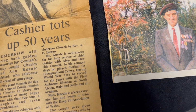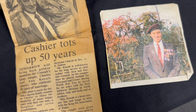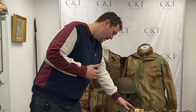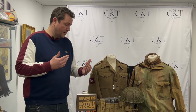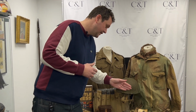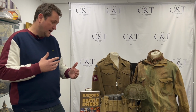He was from North Wales. Now, Sergeant Neil, we were really interested to find out. We found this old newspaper cutting inside the pocket, which relates to him, and it says that basically he pre-war played professional football for Crewe Alexandra and then on to Liverpool Football Club. And we did a little bit of Googling, and there are actually newspaper articles about him signing for Liverpool Football Club in 1932.